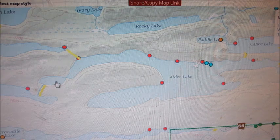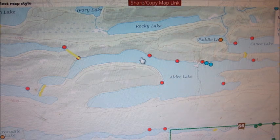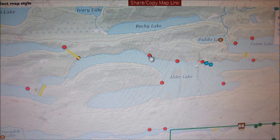All right, now after portaging into this, we crossed through this little narrows here and went down. This campsite here was occupied by a family that was ahead of us. And we went down. We decided to take this first available one here. It looked pretty decent. We jumped out and scouted it. So we ended up at this second campsite right here.